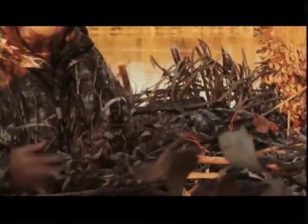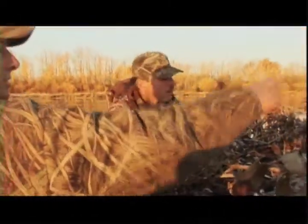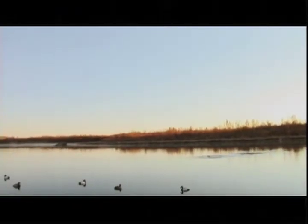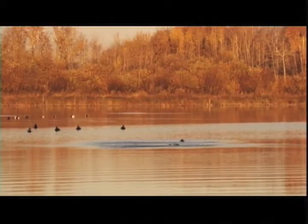Over here, watch. Pretty ducks, among the most beautiful. We got some birds coming right up here. Nope. That got him. I believe you got him, yeah. Good shot.